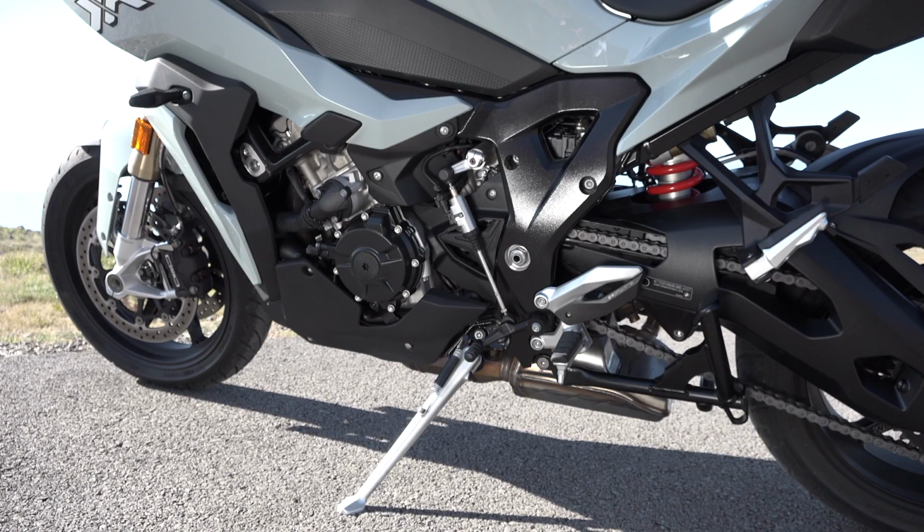BMW has gone through this thing top to bottom, cleaned it all out, changed everything. I don't think you're going to see an update on this thing for quite a while because they've done a really good job on this one. Everything's new, the frame's all new, a smaller, lighter frame. The swing arm doesn't use a linkage now on the rear suspension anymore, so you get a bit more of a direct feel of the rear suspension.